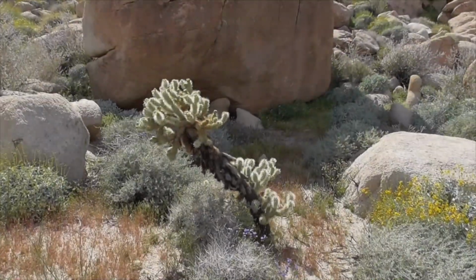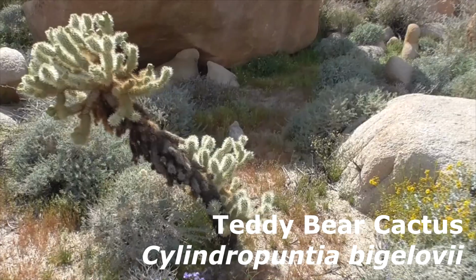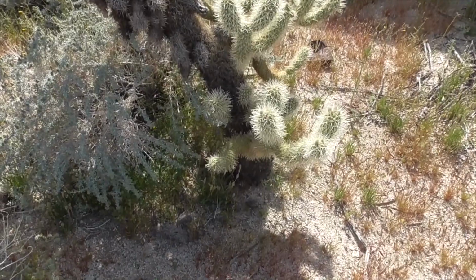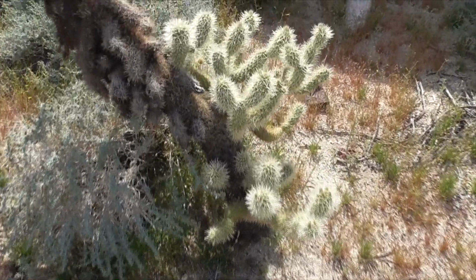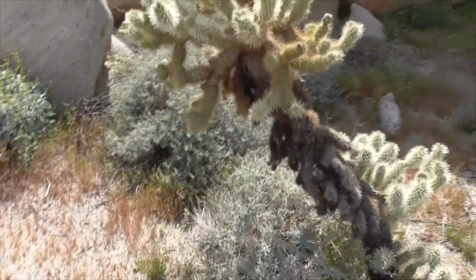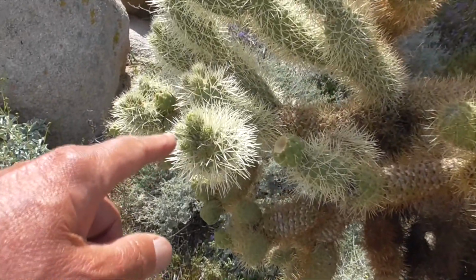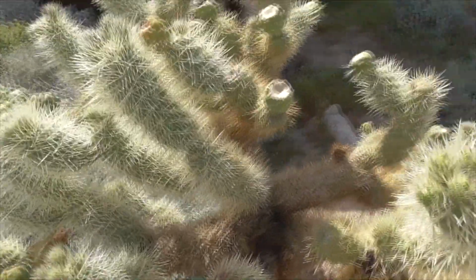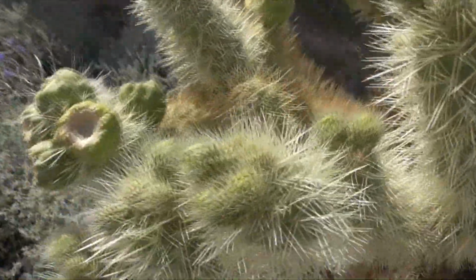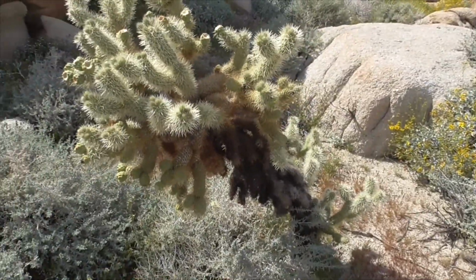Hey, check out this one here, all alone. We have our jumping teddy bear cactus, Opuntia bigelowii. Look at that. It's got this brown stalk. All those little segments fall off. They jump out at you and attack you, or a little fox or coyote, and then they stick to them. This one drags it across the desert. It's got some fruits coming in, right there. Some flowers and fruits, and this guy's amazing. But I don't know, it's all alone out here.